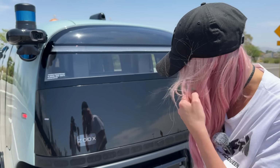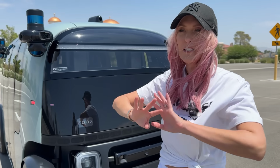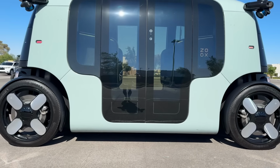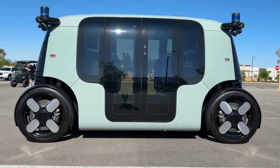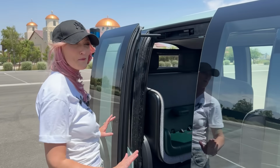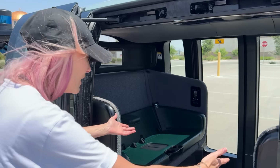Right, I have shown you the outside. I think it's time to get in and actually experience what this is like inside, shall we? All right, open sesame, let's see these doors. Very cool, very concept car-ish, brought to life, here you go.